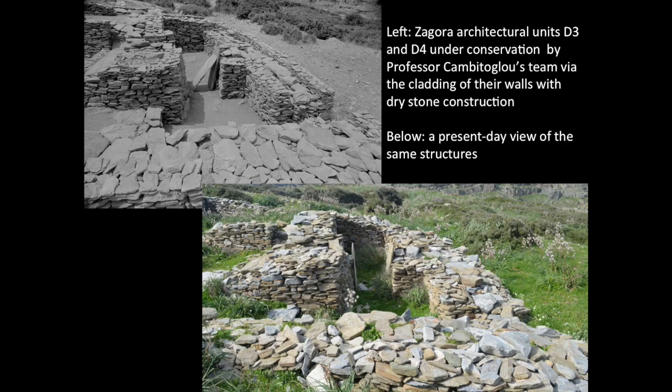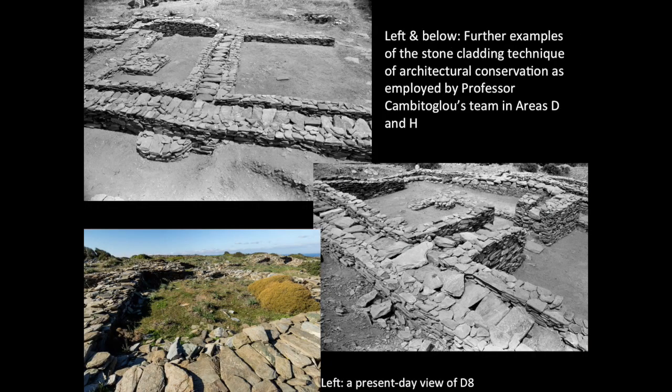And although the visitor to the site can't see precisely the ancient buildings themselves, what the visitor does get is a good idea of the general layout of those structures. Yes, the walls look much fatter, but there is a very good three-dimensional impression given to the visitor of what those buildings are like, the routes through them, the access between rooms, and so on. And you can see here another example of that same conservation approach that was taken in the 60s and 70s by Professor Cambitoglou's team in areas D and H, where again, you've got the ancient walls in the middle of the stone cladding that surrounds it on each side, and then a stone capping being placed over the top. And again, a present-day view of that same area.